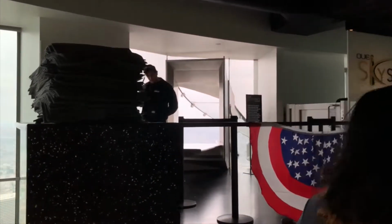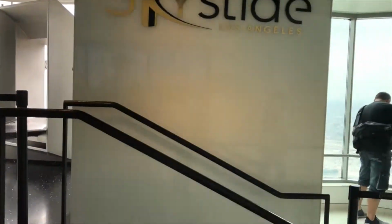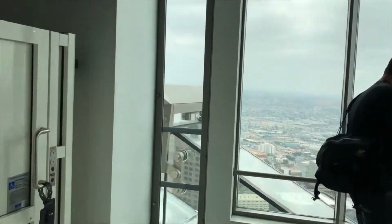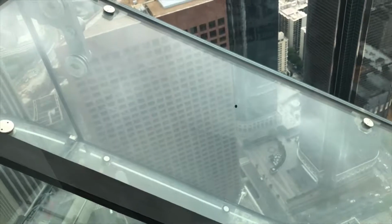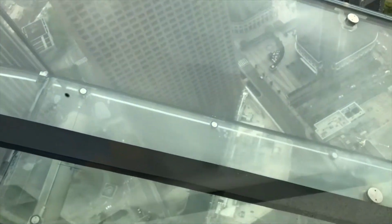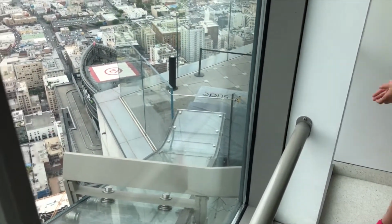Well, here's the slide that we're going to do here pretty soon. And you can see the entrance. And it's affixed to the outside of the building. And so we'll get a view of it here. So they helicoptered this piece in. It was built separately, helicoptered in, and they mounted it to the side of the building. And you can see it's entirely made of glass. Oh my gosh. So you can see through the bottom. It doesn't look very long, but it looks so scary. And you end over there on the mats.